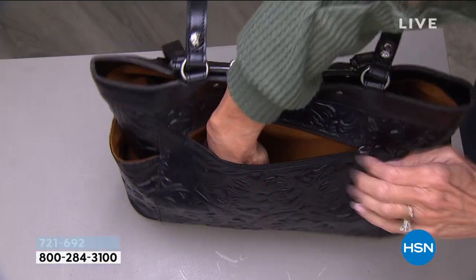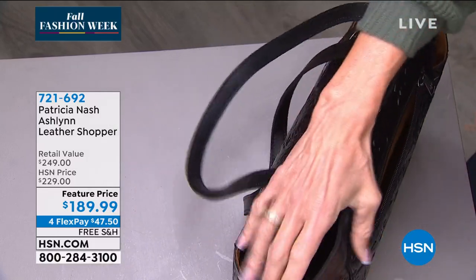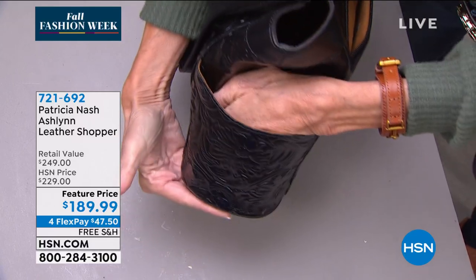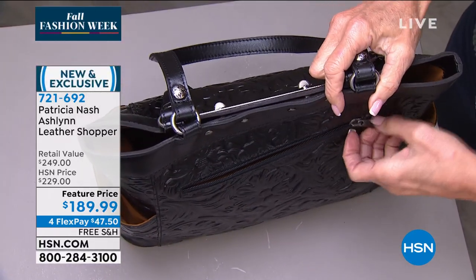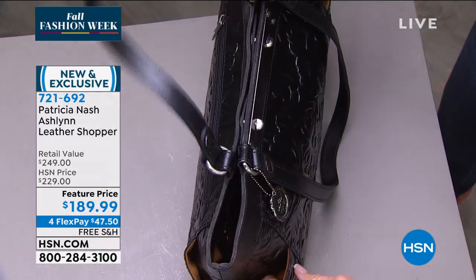I know, huge pocket. Compartment. That's why, huge. And then I love a bag with these side pockets like this. And that side pocket, again, goes down to the bottom of the bag as well. And there's one located, as you can see, on both sides. So there's another one on this side.